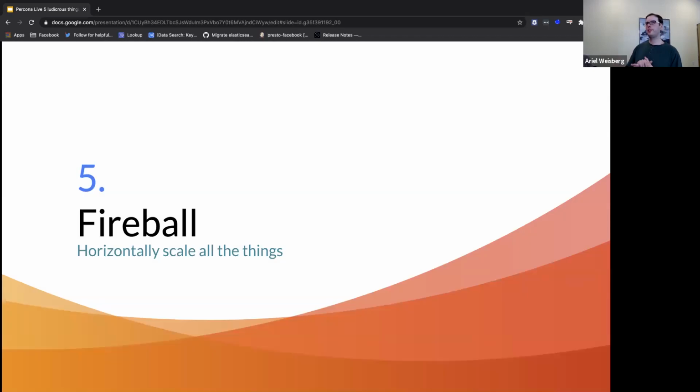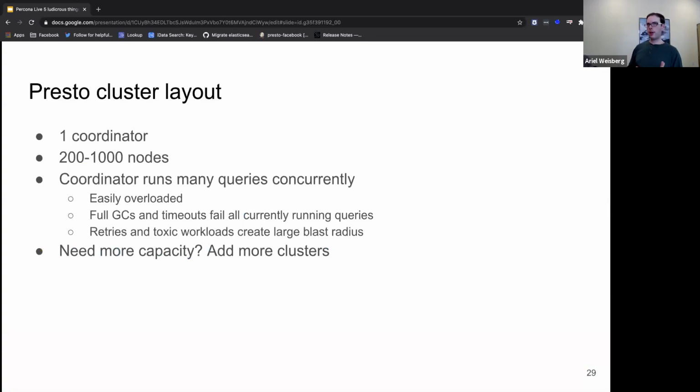So the next thing I'd like to introduce is Fireball. Fireball focuses on addressing issues around the reliability and scalability of Presto's coordinator. A normal Presto cluster has one coordinator responsible for parsing and planning queries, and then distributing tasks to between 200 and 1,000 worker nodes, and then monitoring the results of those tasks. Outside of Facebook, some people will run larger clusters. It really depends on your workload.